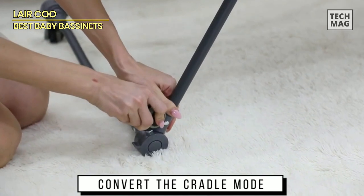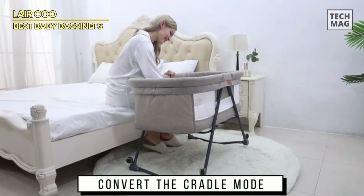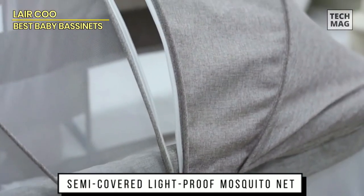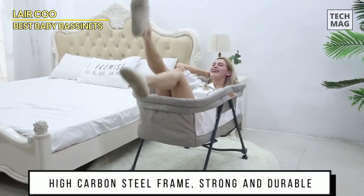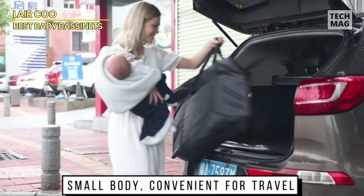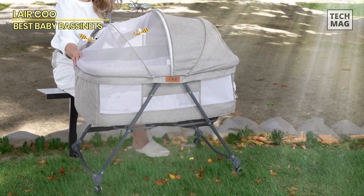Do you need to go from the nursery to the living room? Not a problem. And now, let's discuss how to keep those bothersome insects away. The Lair Coo has a mosquito net to ensure your baby sleeps well, no matter the season. Another plus, it's foldable, ideal for on-the-go parents. It even comes with a convenient storage bag, making it easy to transport on your trips. So, if you value simplicity, practicality, and ease, the Lair Coo may be the bassinet for you.